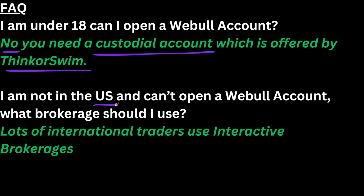Next, I'm not in the US and can't open a Webull account, or there's certain features not on Webull because I'm not in the US. Okay, there's a ton of international traders, and they all recommend Interactive Brokers. Okay, IBKR. I am in the US. I'm not in Canada. I'm not in Mexico. I'm not in Europe. So feel free to use Interactive Brokers. There's even US people that use it. I've heard great things. So, this video won't help you.